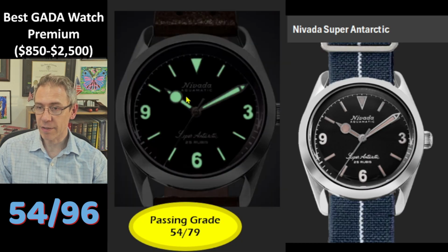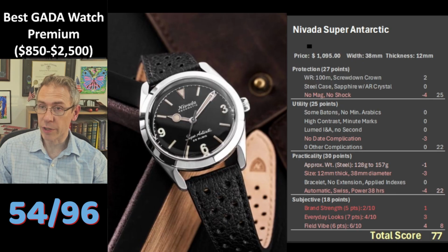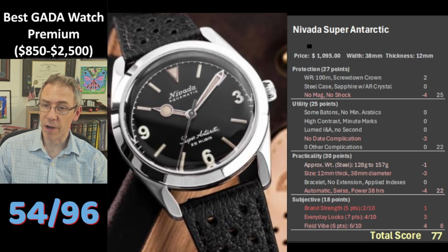Lume looks decent. It's going to look great on a more field type strap like this parachute elastic. No date on this, unfortunately. It's got a lot of vintage charm though. If you go for the vintage thing, you probably want to consider the Nevada.